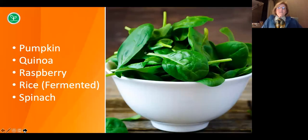Now, pumpkin is believed to have originated in Central America over 7,500 years ago. Pumpkin's really high in vitamins and minerals, and yet it's really low in calories. It's a great source of that beta carotene, which, remember, our body converts into vitamin A. And between the vitamin A content and the vitamin C content of pumpkin, it will help to boost our immune system. Its supply of iron and folate can also strengthen our immune system as well.